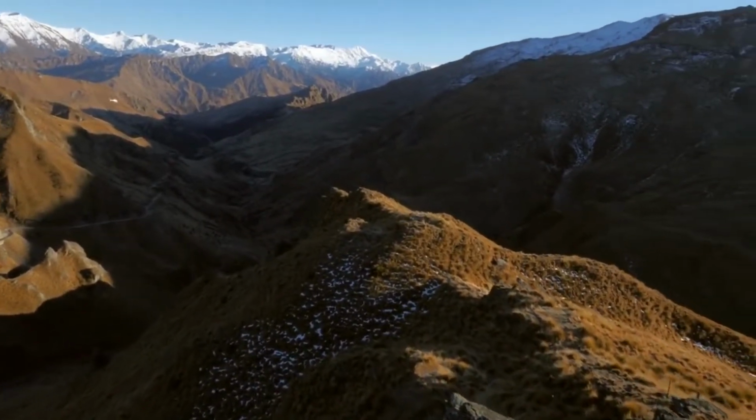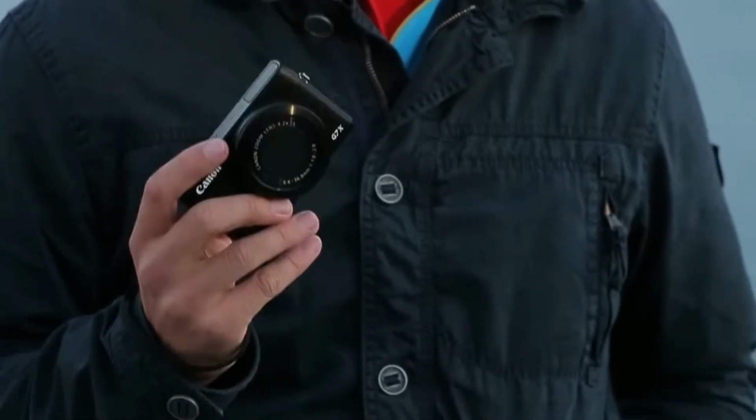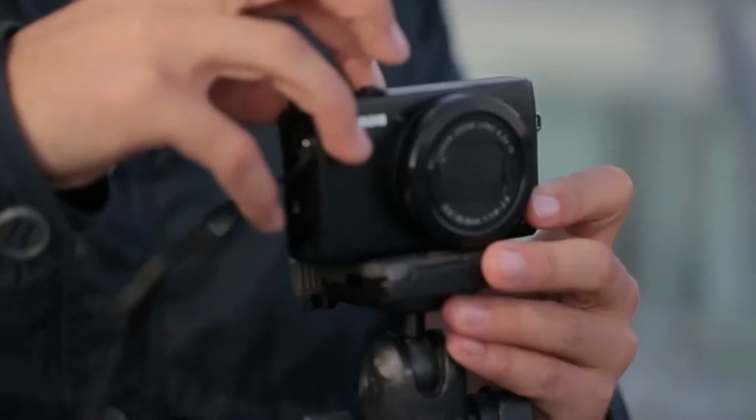It's been an amazing day. I'm really impressed with the G7X and all its features. It's like having a DSLR in your pocket. I'm going to finish off the day by shooting a time-lapse of the stars using the built-in star mode. The G7X, Canon's most powerful compact camera yet.